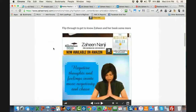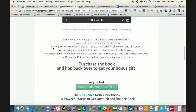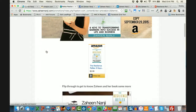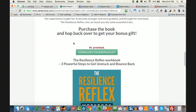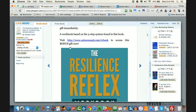Now this is a little bit confusing to me because when I clicked that from inside the book, now this is saying order your copy September 29th. And so the communication on this page doesn't completely match this.